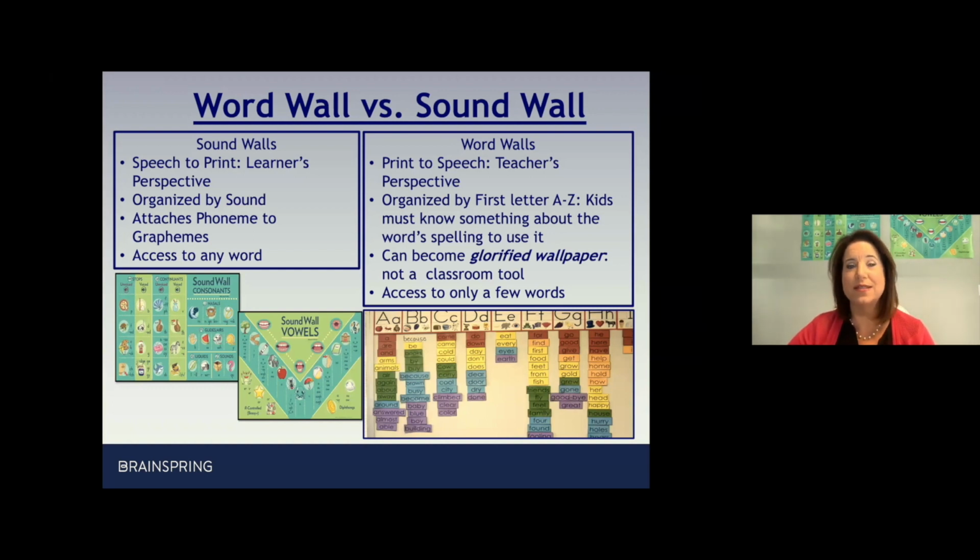A word wall functions from the teacher's perspective of supporting the correct spelling of frequently used words. Also, this type of organization does restrict the number of words that could be displayed, which limits the effectiveness of the word wall as a classroom tool for students to use. Since this tool reinforces print to speech, kids really don't know how to use it properly, and it becomes more of a glorified wallpaper, as not a lot of the kids are able to use the word wall.